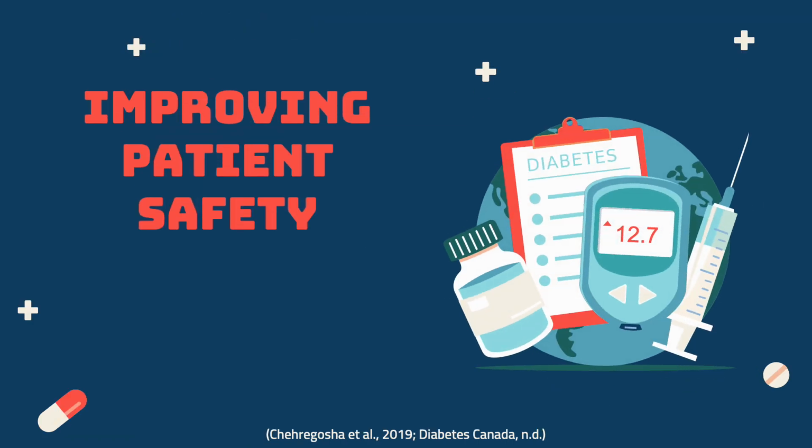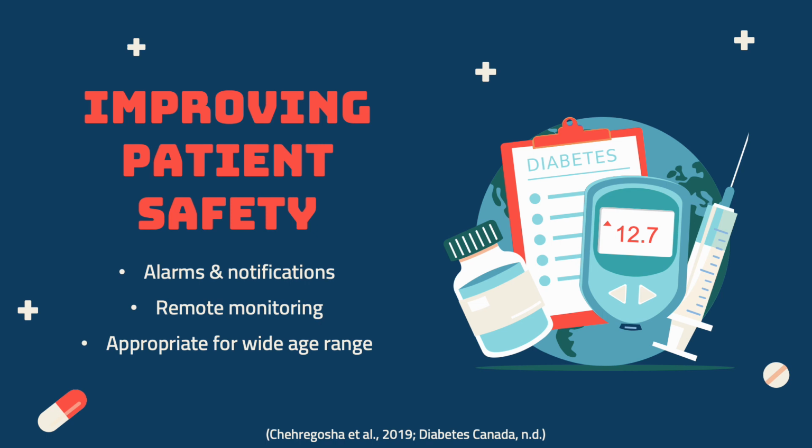Mobile devices and pumps are equipped with alarms to notify the patient or a designated person of impending critical glucose values. This feature gives patients and families peace of mind, knowing that extreme glucose levels can be identified and corrected, even when the patient is asleep or unconscious. In fact, continuous glucose monitoring is approved for use in pediatric patients, which has been shown to reduce anxiety in parents who can now monitor their child's glucose levels remotely.